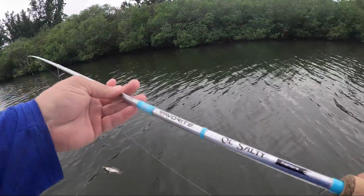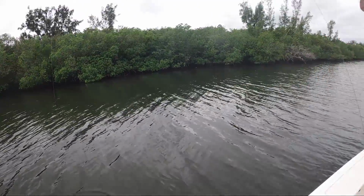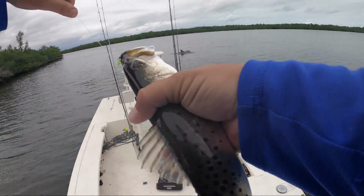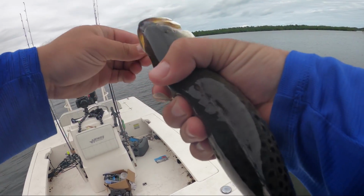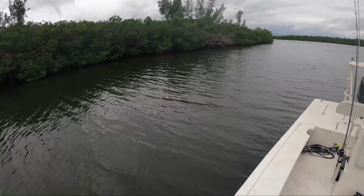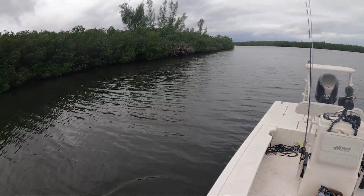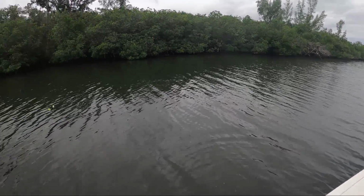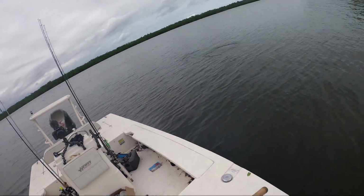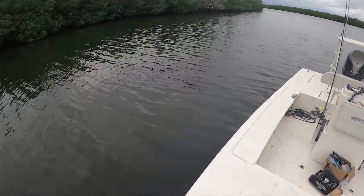Nice trout. Just very quietly roll him in. Look at these suckers, man. Get out of here. There's 3 dolphins creeping behind the boat right now. Gosh. Oh, you guys suck. One just swam directly underneath my boat.